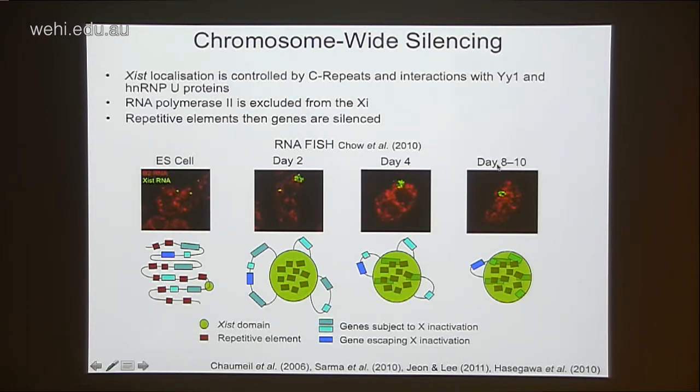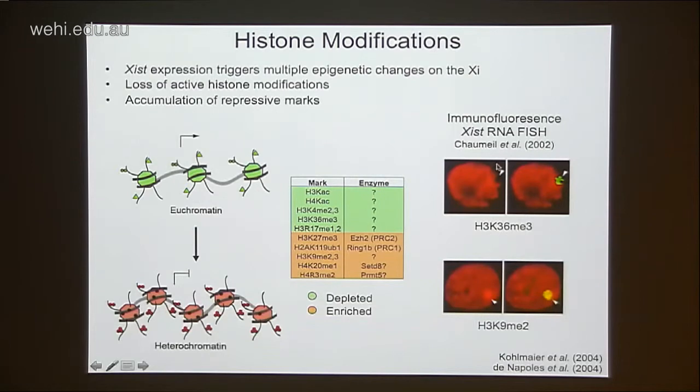So this repressive compartment also has a number of chromatin modifications associated with it, as it loses active marks such as histone lysine acetylation, and transitions from euchromatin into heterochromatin. And so there are a number of other epigenetic marks, such as H3K9 methylation, that's enriched on the inactive X, and also H3K27 trimethylation, which is recruited by the PRC2 complex.